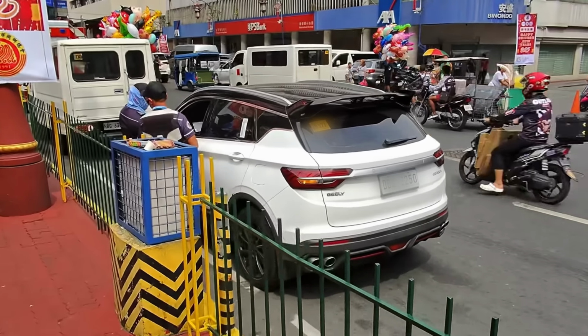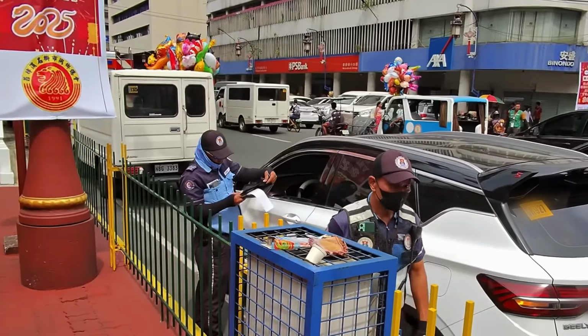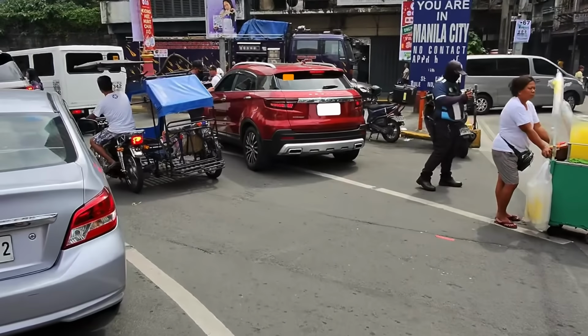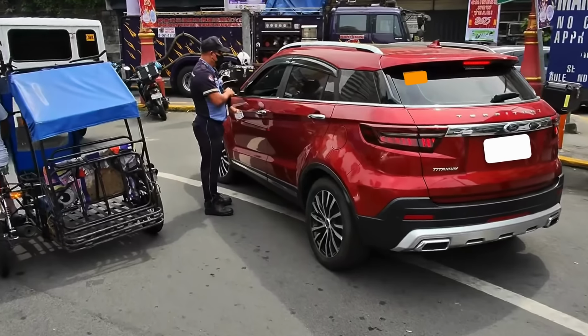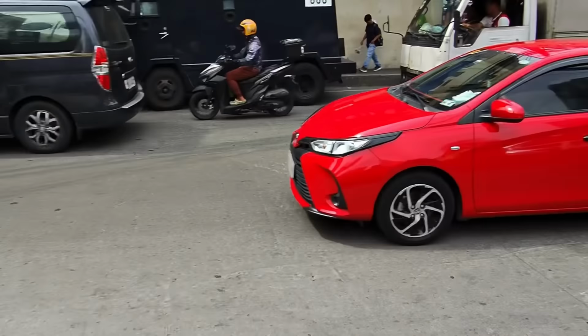Maybe it's my foreign naivety or I don't know what else, but unfortunately the opposite was the case. It was a very good day for them to write tickets, it seems, because I've never seen so many cars being pulled over on any one occasion that I've observed this location. And I was very, very disappointed to see that because the traffic, as you can imagine, Chinatown, Chinese New Year, it was crazy. People are busy with all sorts of things. Traffic was just really crazy.